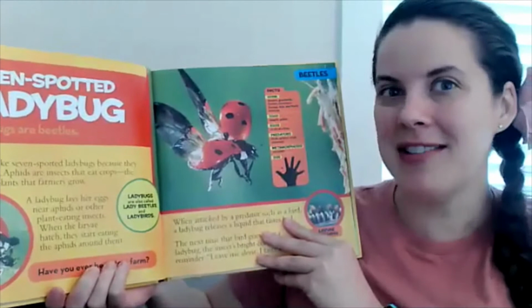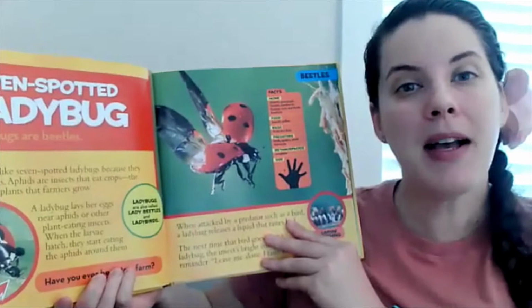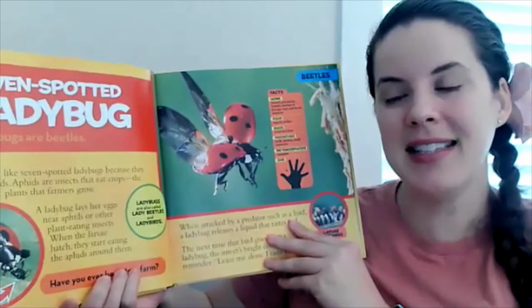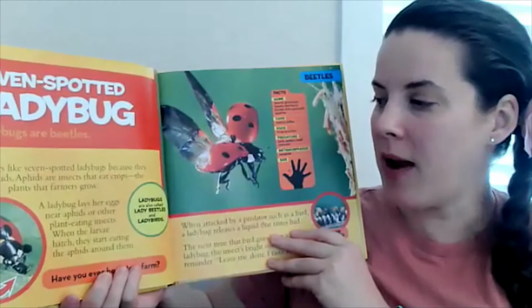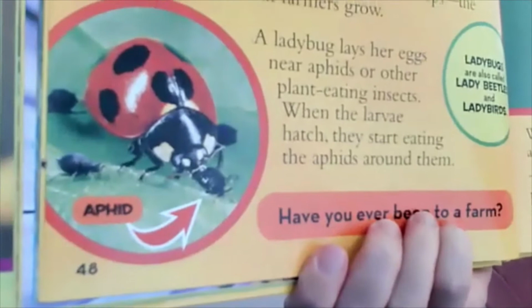Farmers like seven-spotted ladybugs because they eat aphids. Aphids are insects that eat crops, the plants that farmers grow. A ladybug lays her eggs near aphids or other plant-eating insects. When the larvae hatch, they start eating the aphids around them. Ladybugs are also called lady beetles or ladybirds. Here's a picture of a ladybug and an aphid. You can see the size difference, and it's having some lunch.